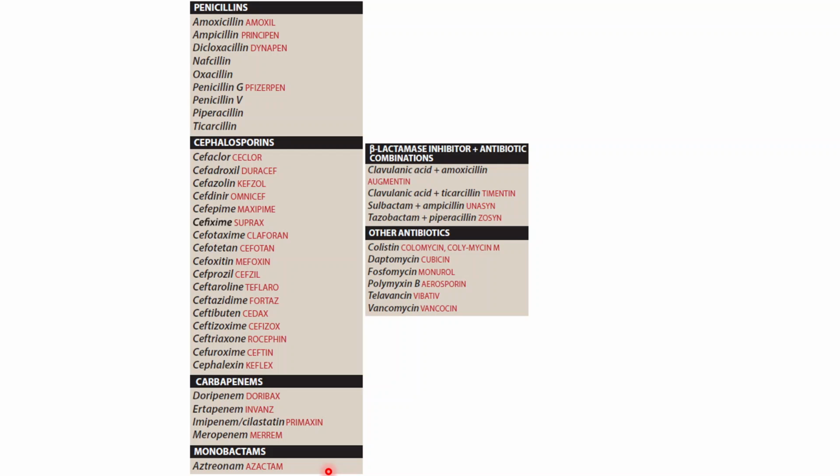Usually aztreonam does not have cross hypersensitivity with the other beta-lactams like penicillins, for example. So that is why it's a good alternative for the treatment of patients who are allergic to penicillin, cephalosporins, and carbapenems.